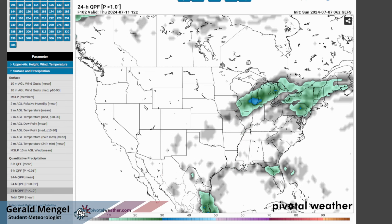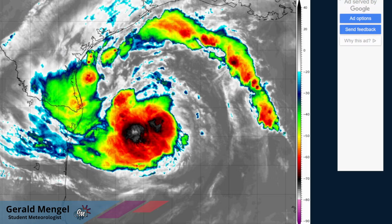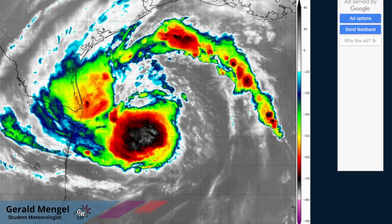Also, the Northeast, I'm watching you. We could see some enhancement from a front as well as the remnants of Beryl really increasing those rainfall risks, but the tornado threat could be a problem as well in those areas. And again, we'll talk about that a little bit more tomorrow as we get closer to this storm system. So that's what I've got for you today.